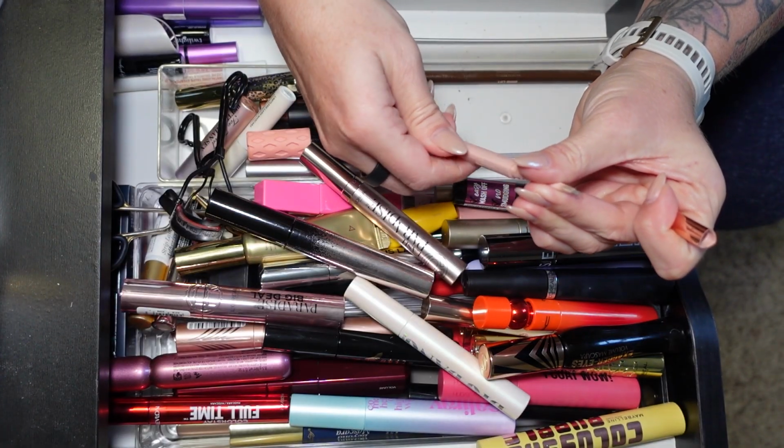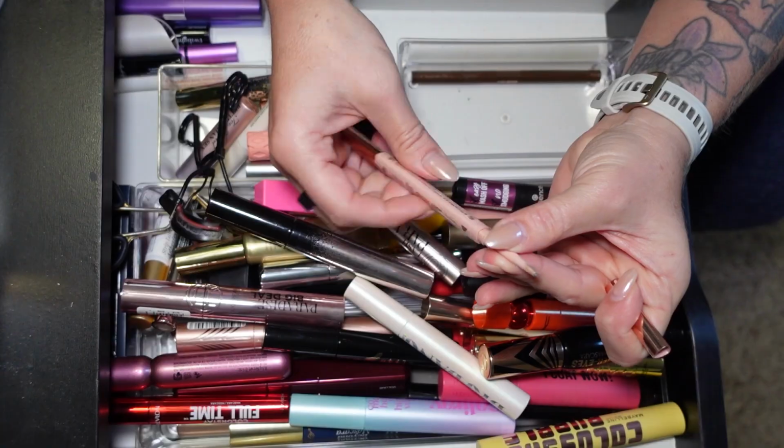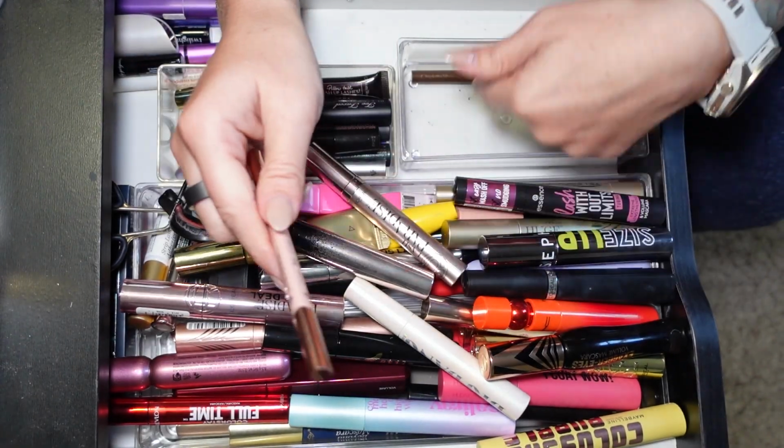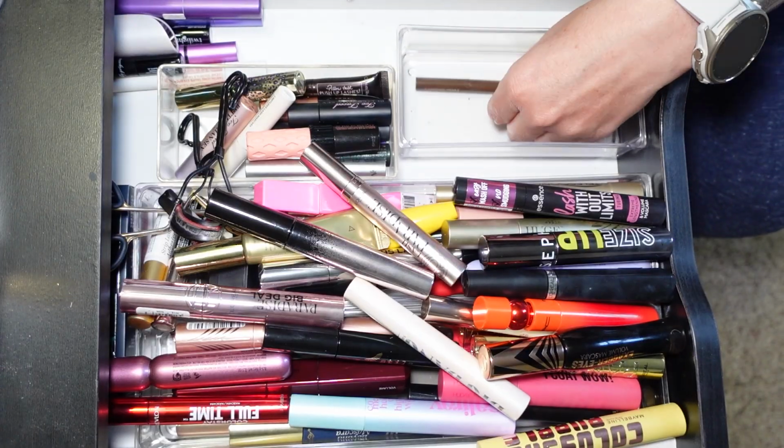LYS Secure Brow Pencil in medium brown. Love this one. So easy. Oh no, it's almost gone. I'm gonna have to repurchase. This one in Benefit, and then Charlotte Tilbury, the next one, like they're so good. And a spoolie. Absolutely love this brow pencil.